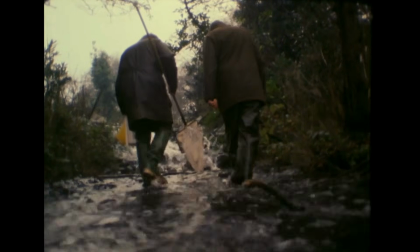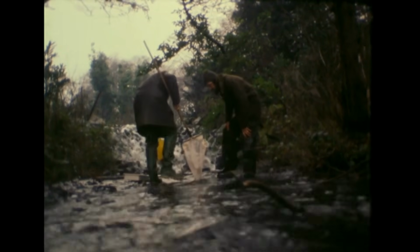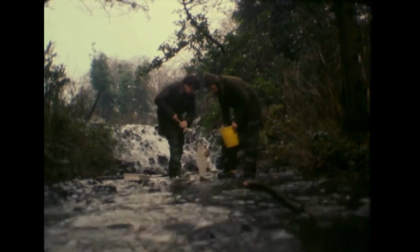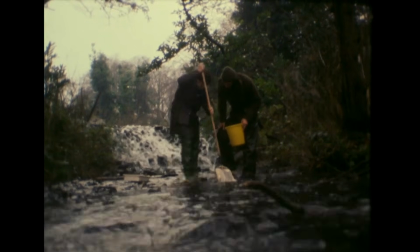Section of each stream has its own. Freshwater biologists are a strange breed of scientist, never happy unless they're getting their feet wet. And my friend Ken Whelan is a bit like a grown-up pinkeen fisherman. What the hell are you doing?